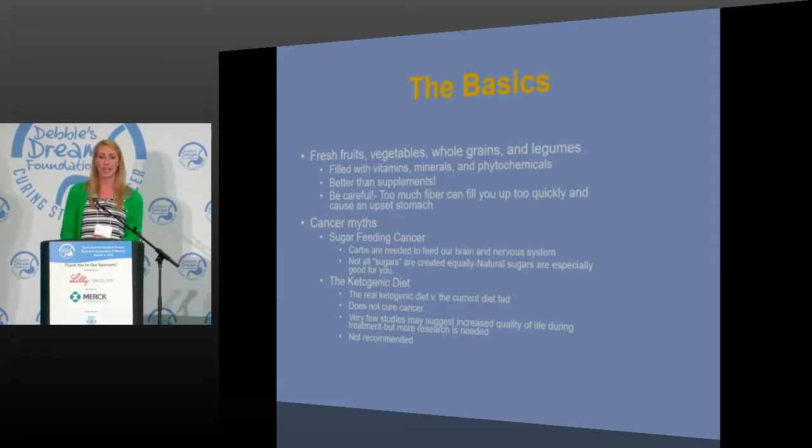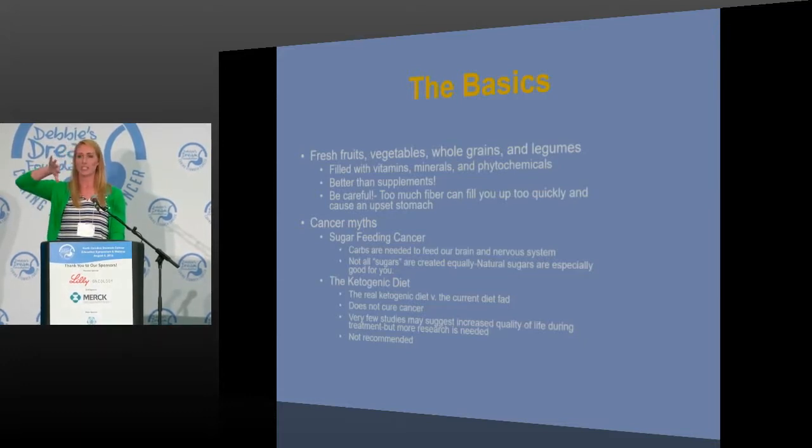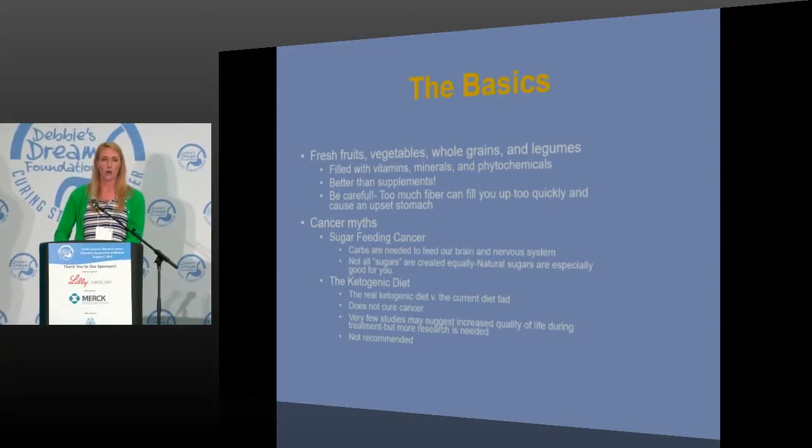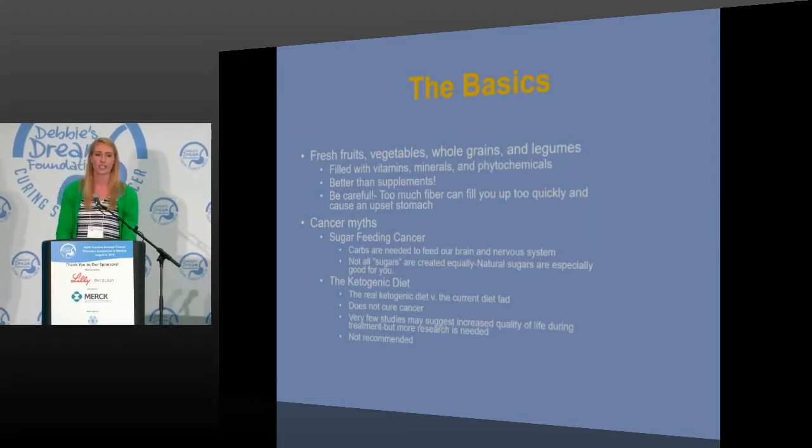A multivitamin can be beneficial. When looking for a multivitamin, especially if you're not eating a lot, I like to look on the back panel. It gives the list of vitamins and minerals, which ones it has, and then the daily value, a percentage. You want to make sure none of them go above 100%. And I'll talk about why in just a second.